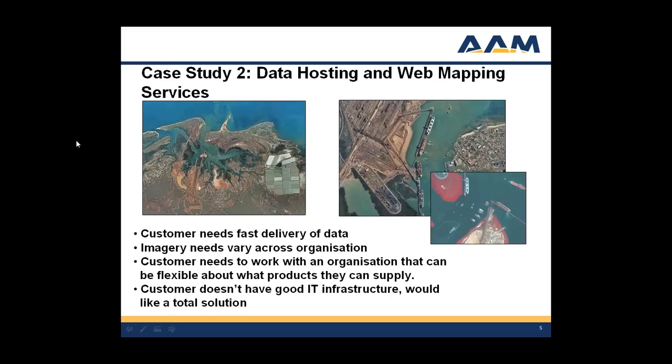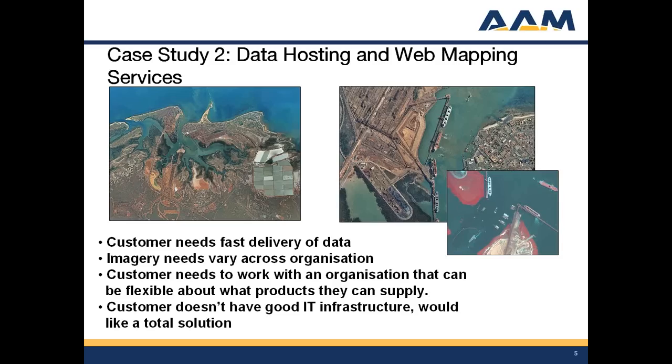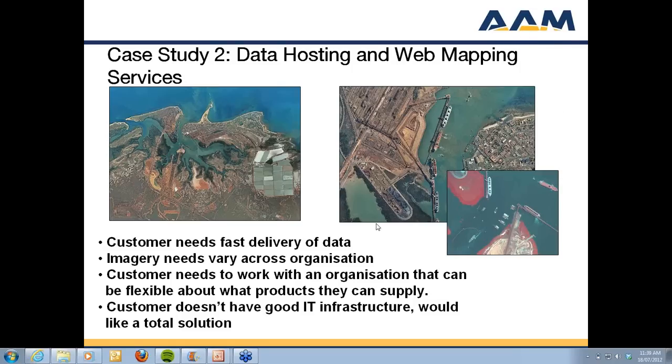So we'll move on to the next case study. For this example, Rob Clout will demonstrate how satellite imagery and a range of other data sources can be integrated into a web-enabled mapping environment to consolidate your project data and information, resolve data management issues, permit access to a wide number of users, improving delivery and consumption of geospatial content.